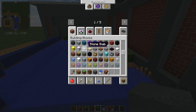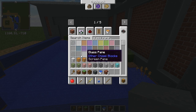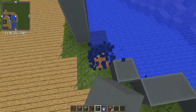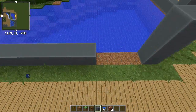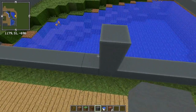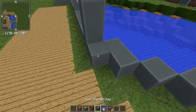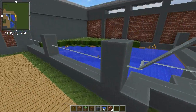And then what do I want to do? What do we want to do here? Glass pane. Go for the borderless glass, because we'll probably just do something akin to this and have it go along like that. And then, okay, you know what? I'm fine with that. I can live with that. We have the borderless glass. Stick the borderless glass in here. And almost done.